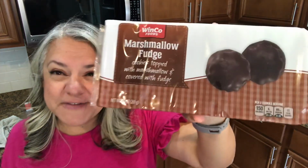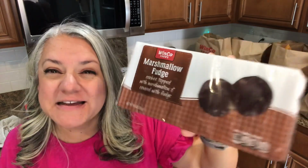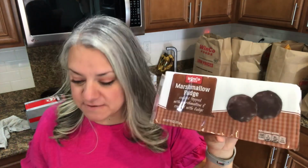Here's one of the Girl Scout dupes that I picked up. I don't even think this is a Girl Scout dupe. I don't know. Anyways, it's the Winco brand of their cookies. Marshmallow fudge. Sounds good. My family is not huge fans of marshmallow unless it's melted in Rice Krispie treats. So I actually buy these kinds of cookies for when we get together with friends and go to the park, and I have a park treat.